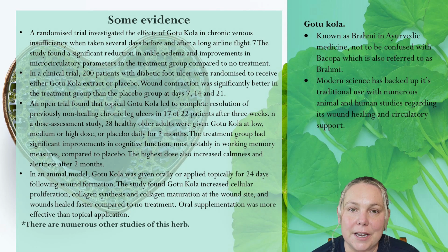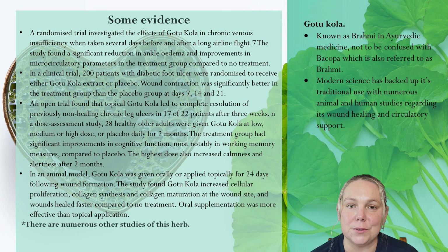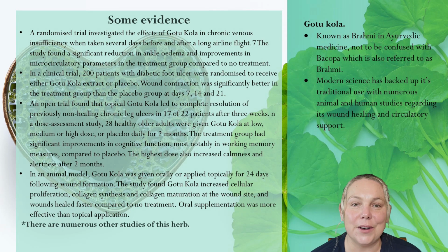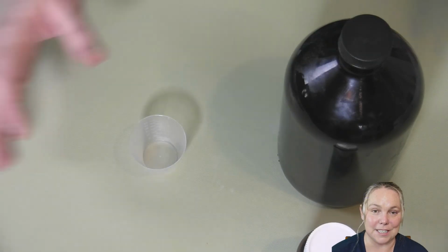So it is also known as Brahmi in Ayurvedic medicine, not to be confused with Bacopa, that is also known as Brahmi, because it is revered as a wonderful herb that the gods used. So it is a very, very powerful, respected herb in Ayurvedic medicine. So modern science, as I said before, has backed up what the ancients knew, that it was a circulatory stimulating wound healing herb, and we are so fortunate as herbalists to be able to have it in our repertory. So I hope you've enjoyed that, but I'm going to show you what it looks like now just briefly, and then we can finish up for today.